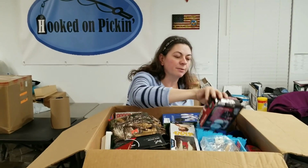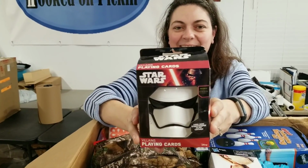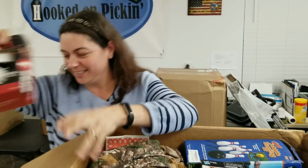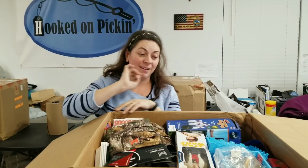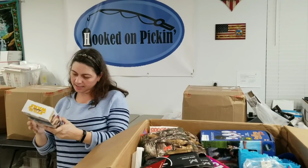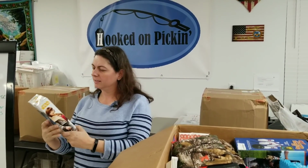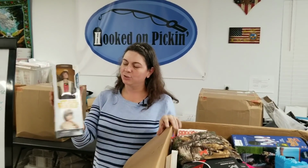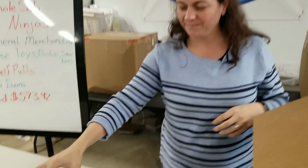Cool. So here's the Star Wars they were saying. Look at that. It's playing cards. Oh, and cool. A Stormtrooper helmet container. All right, so far I'm loving this box. There's another Star Wars. Who's that? This is Kira Corellia. Sure. Here, I'll get a close-up. Somebody will know.